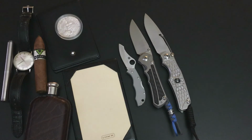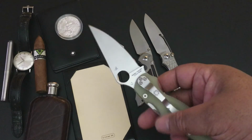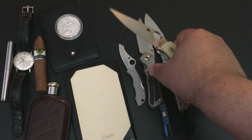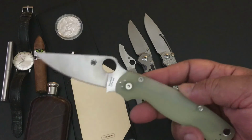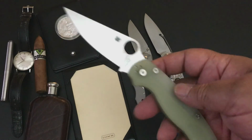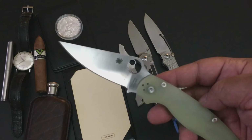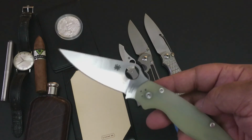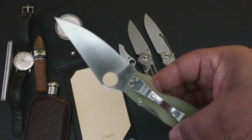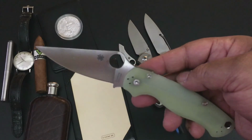So that's the carry, and this is the knife that got away. You know, I started with the Inkosi. Why do I keep saying Insingo? Because I want an Inkosi, small Inkosi with an Insingo blade. That would make me very happy.